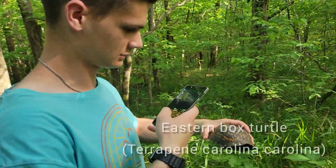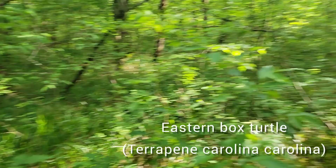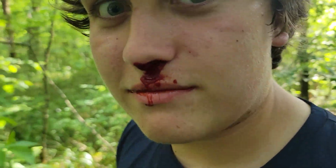Michael just spotted a box turtle. We just walked right by it.